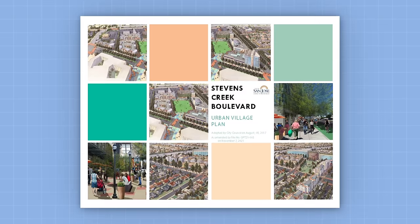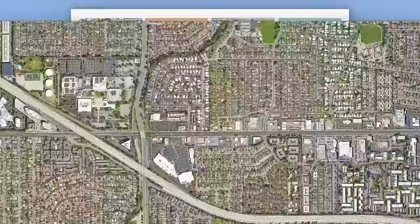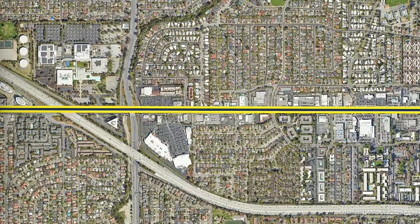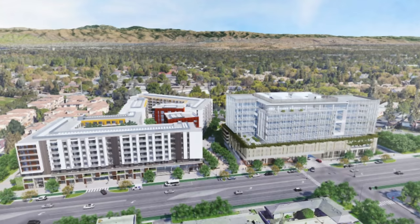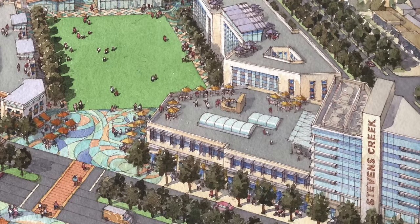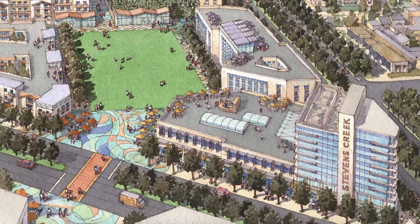One of my favorite examples from this program is the Stevens Creek Boulevard Urban Villages plan. You can see the site as it is today, strip commercial uses lining a pretty busy arterial street. This really could be in any suburb in the US. And here's what the city envisions for this area: higher density housing and retail, green space instead of endless parking lots, and places for the community to gather. It's designed to complement the nearby low density housing, while still adding density to a community that really needs it.